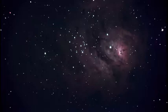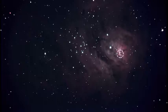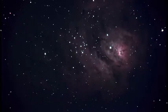This one, called the Lagoon Nebula, is 4,100 light years from the Earth. It is made mostly of hydrogen gas that's excited by a very hot star near the center. As is typical for star-forming regions such as the Lagoon Nebula, there are a handful of very hot young stars that usually cause this glow that we see from thousands of light years away.